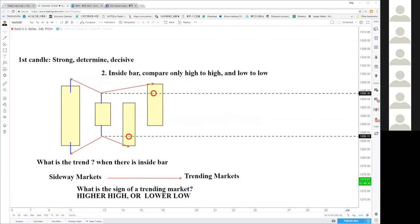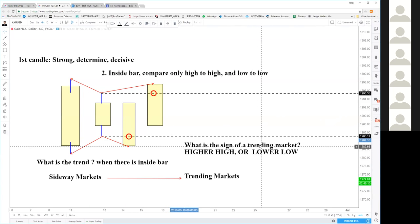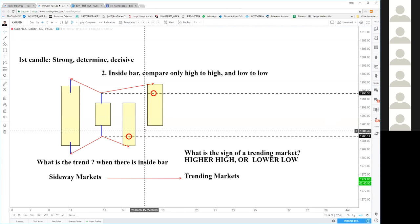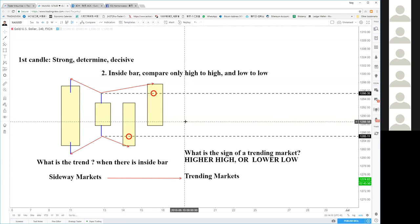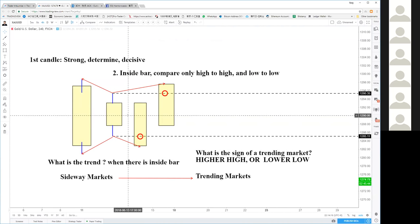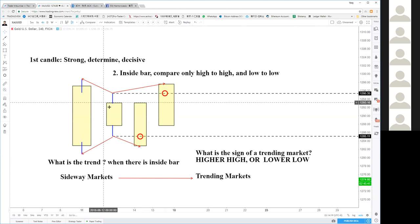All right, so when the inside bar breaks the high or the low, we believe this is a sign of a trending market. Can I say that? Because we all agree trending markets must have a higher high or lower low, right? And do we need to wait for the candle to close? No, because with the inside bar we don't wait. We want to pull the trigger when there is a breakout. So this is a price action strategy called the inside bar, and we trade the breakout.